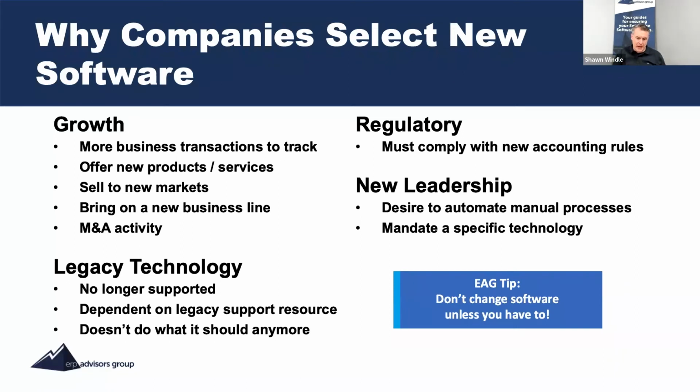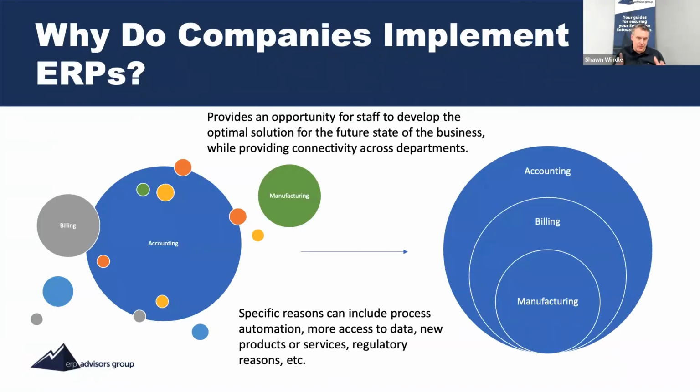Why don't we talk a little bit more now about why companies really implement ERPs, at a bit more tactical level here. As we said here, this is right out of our statements of work, which is very well done by our marketing group, by the way, that we really do look for a huge benefit for our clients. It gives the staff of your organization, not just one person, but the staff, the opportunity to develop the optimal solution for the future state of the business while providing connectivity across all departments. What that means is what you know now about your organization is more than what the prior folks who implemented your software knew when they did that. Things have changed.